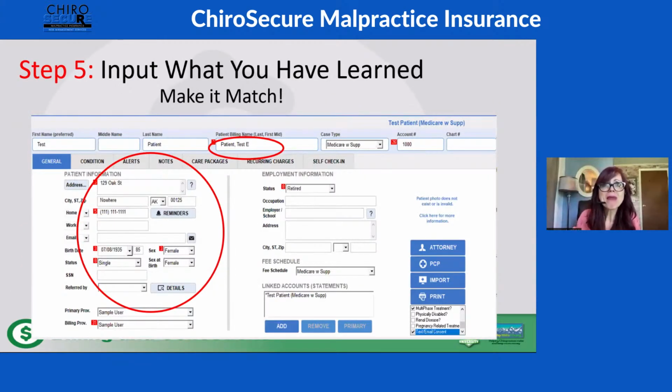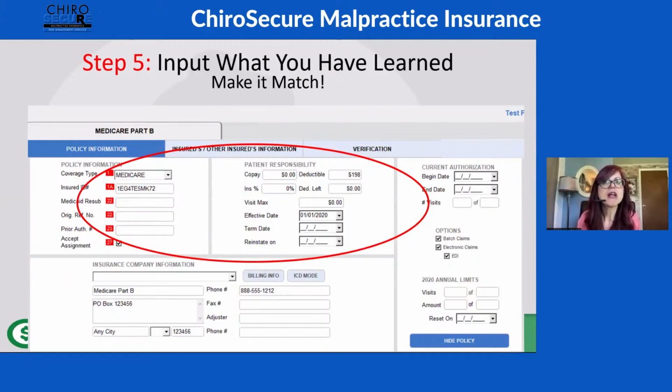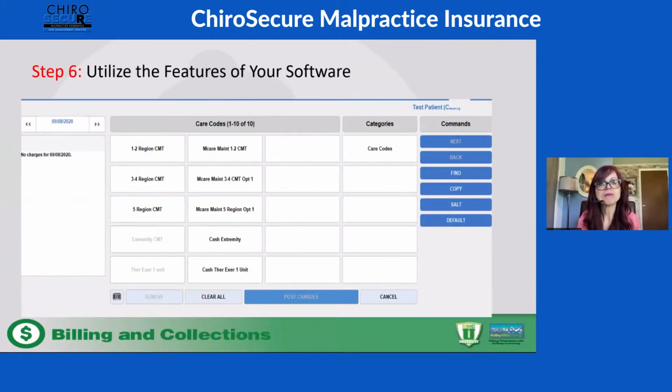Make sure everything matches. So if it says their middle initial, have their middle initial. If it's got their date of birth, you'll have to have those things or your claim won't be processed. But think about these things that have got to be spot on. Don't set yourself up to be reactive. Be proactive in the beginning so that you can spend less time later.